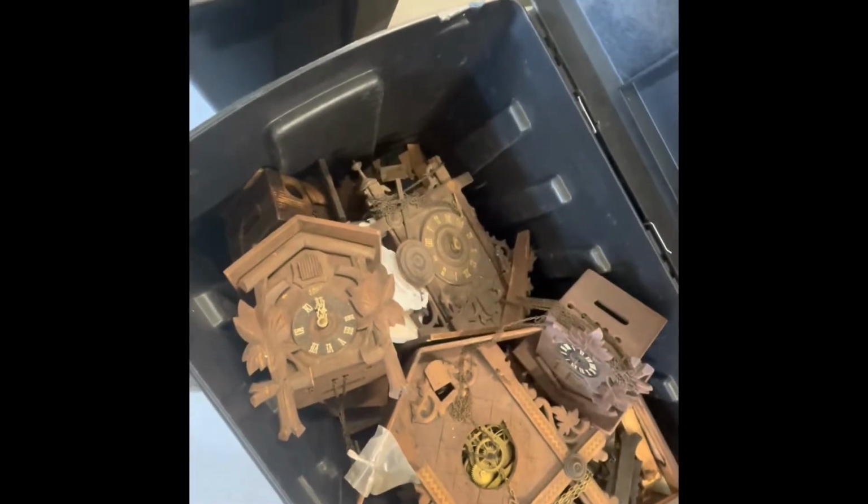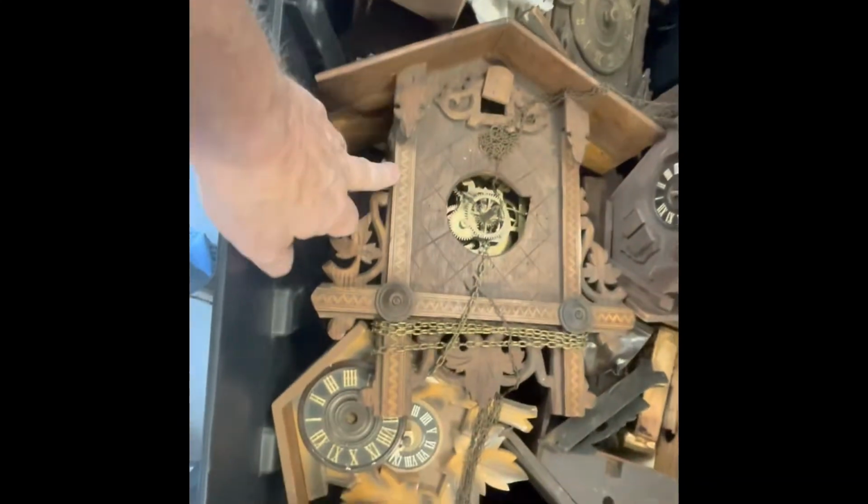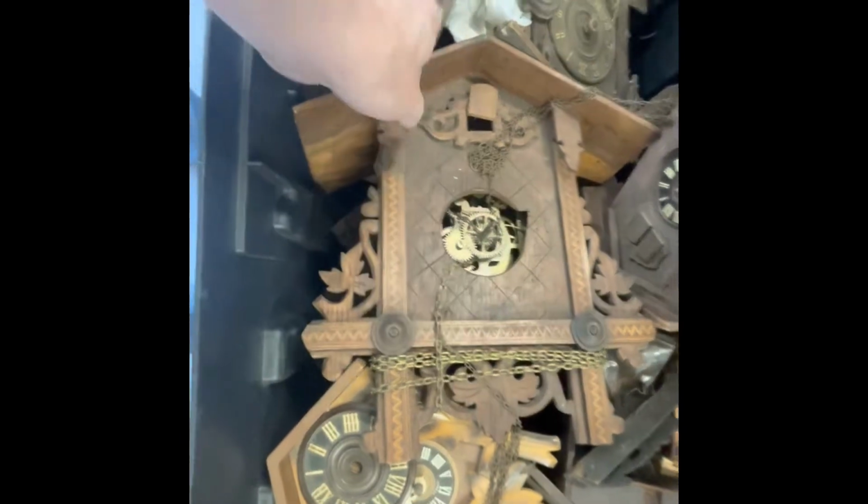Even more interesting to the clock. Anybody need a bellows top? Holy moly. See, sometimes you've got to take the good with the bad with the ugly, and that's what this is. Looks like there's a couple of railroad cuckoo clocks down here. They call it railroad just because of these tracks right here, and they picked up the nickname, from what I understand.